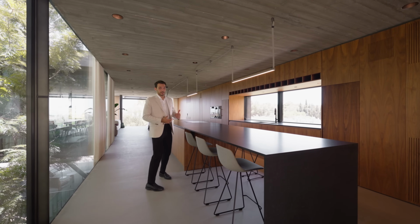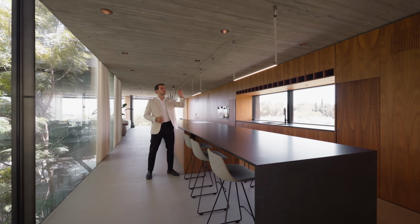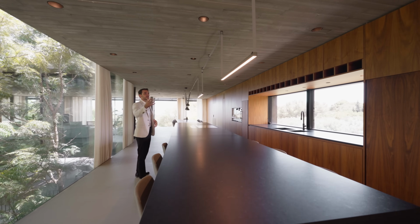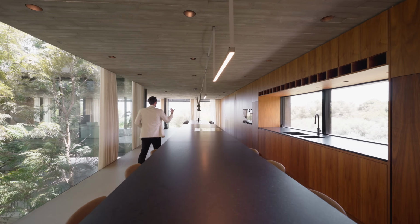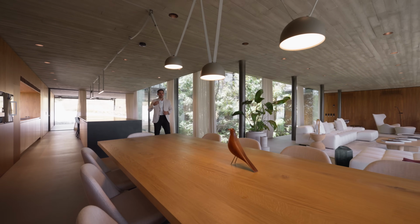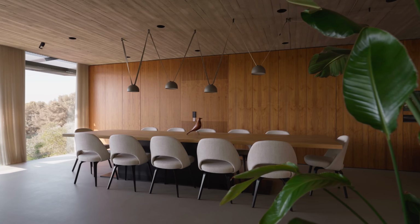Moving to the kitchen area, we can again observe these small elements and details of the house, like this light that actually starts in the kitchen and guides you all the way to the dining area. And it somehow tells you how it was meant to enjoy and actually move around the space.